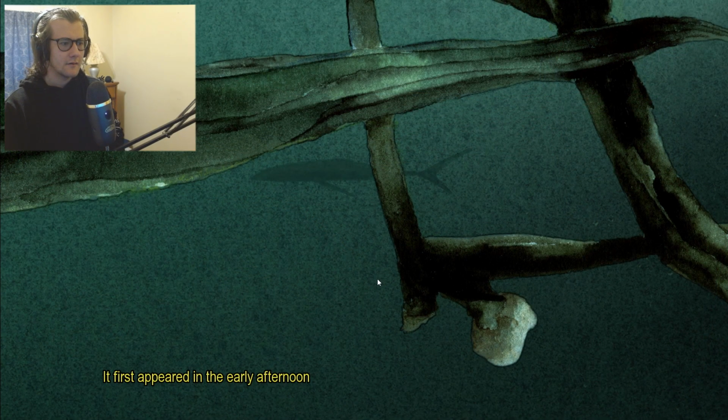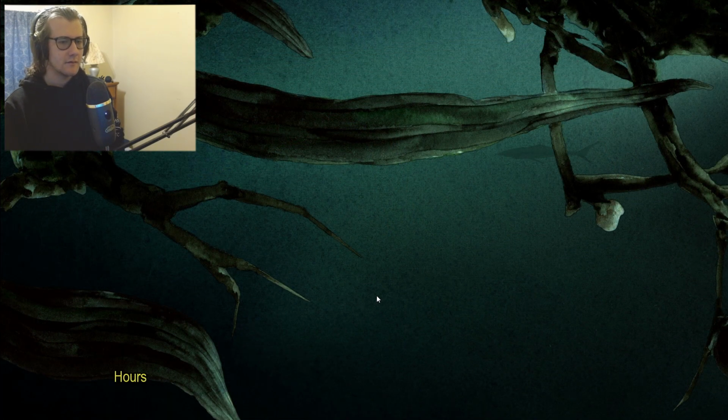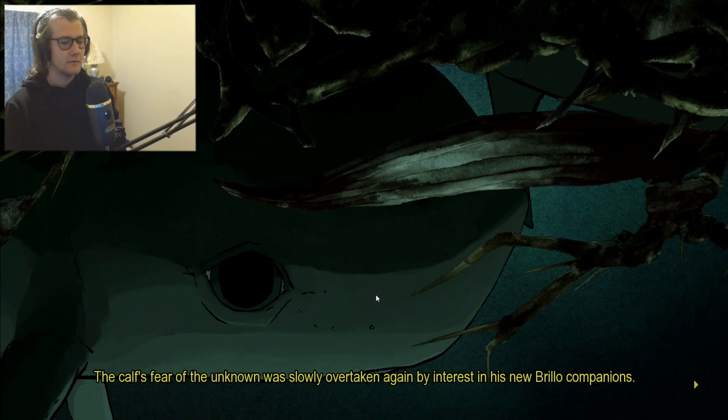It first appeared in the early afternoon and has maintained the same steady distance ever since. That's a predator for sure. Hours passed and the mysterious animal failed to approach or make any concerning moves. Could be passive. The calf's fear of the unknown was slowly overtaken again by interest in his new Brillo companions.